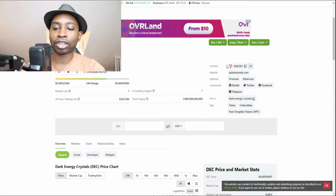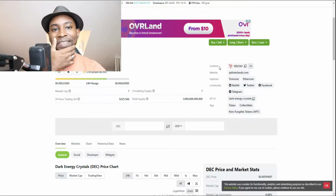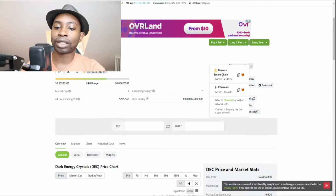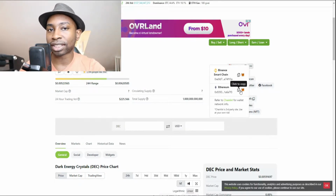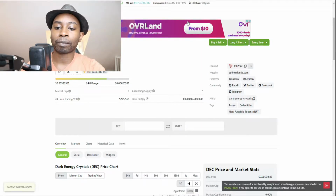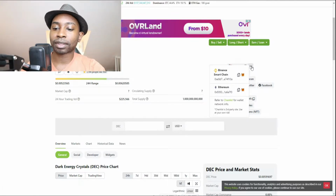And to the right, you're going to see something that says contract. Every individual token has its own contract address. This one is for Tron. You're going to click on the three dots to the right, and you'll see one for Binance and one for Ethereum. You're going to click on the one for Ethereum because we're on the Ethereum blockchain and we're on Uniswap. Uniswap is a decentralized exchange for Ethereum tokens, so that's what we're going to be using right now. So I'm copying that address by clicking copy.